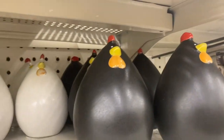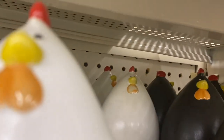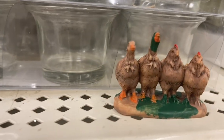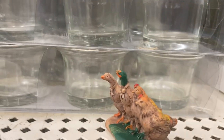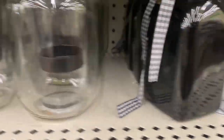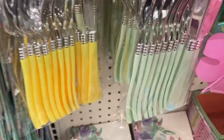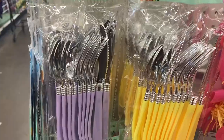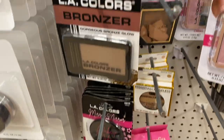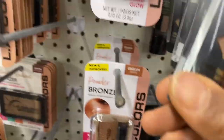Look what Dollar Tree has. Look at these chickens. Oh my. For $1.25, you know I'm getting it. And look here what I saw. This little nice.